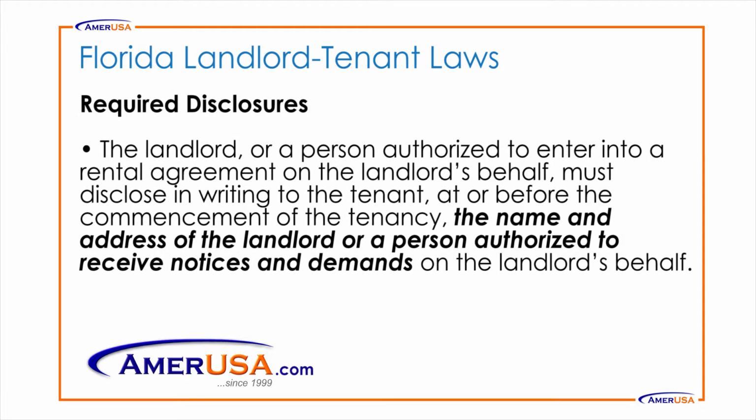Required disclosures. The landlord or a person authorized to enter into a rental agreement on the landlord's behalf must disclose in writing to the tenant, at or before the commencement of the tenancy, the name and address of the landlord or a person authorized to receive notices and demands on the landlord's behalf.